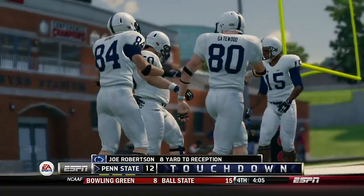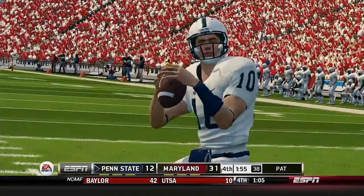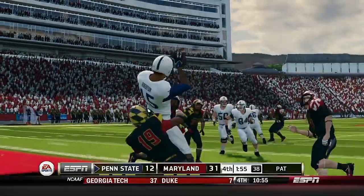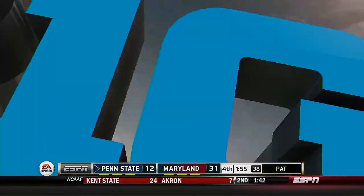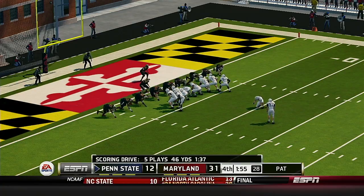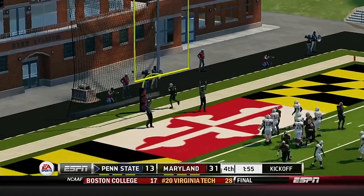Quick strike, and it's caught for the touchdown. Was a well-drawn-up play for the wideout. Yeah, they saw something upstairs. It led to a touchdown. You can thank the play calling there. Very impressive. He makes the PAT.